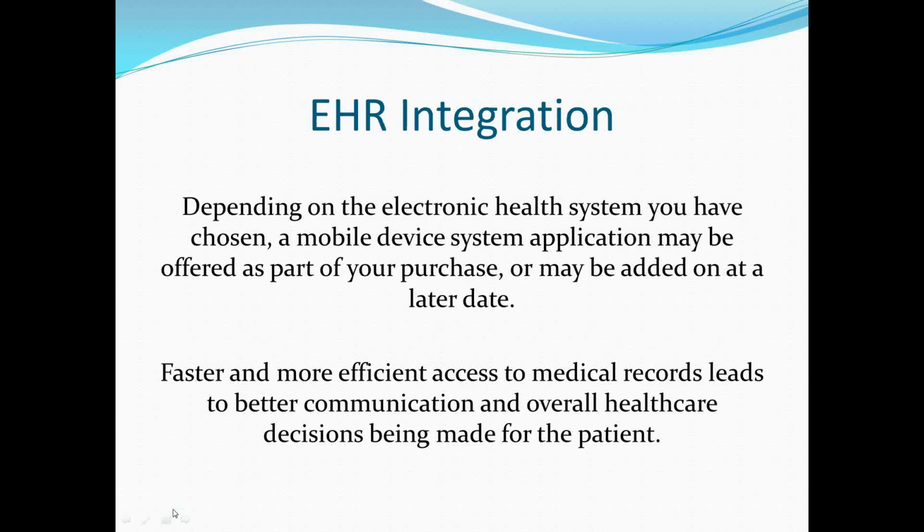As far as integrating a mobile device in your electronic health record system, depending on the system that you have chosen, a mobile device system application may be offered as part of your purchase, or it can also be added on at a later date. Several electronic health record vendors are working on the integration of mobile devices, and some already have that availability. This will also lead to faster access to medical records, which leads to better communication and, like I've said, overall healthcare decisions being made for the patient.